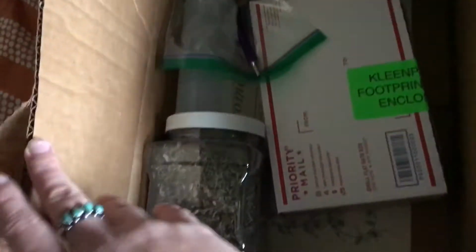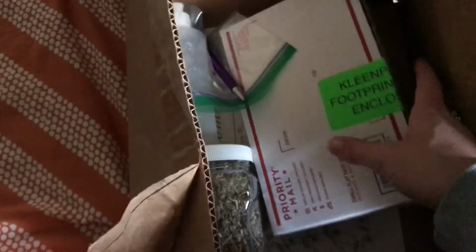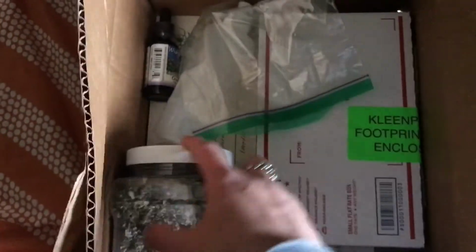So there's that. Now let's get into the second box. Okay, so here's the second box. I had to do this again because, again, I accidentally showed our address and I was showing it very clearly and up close. So, oh well, I'm trying to let y'all know where I live, apparently.